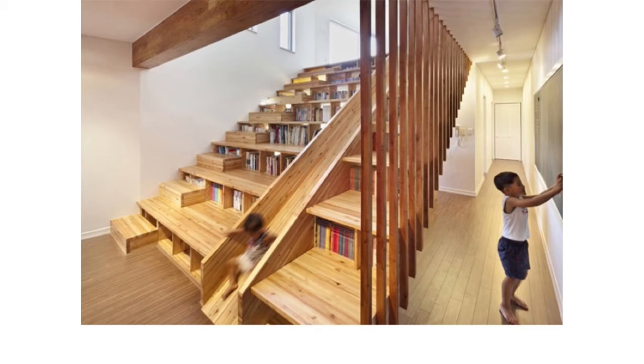So this is one example of typical development, and you can see these are the stairs, which are at the same time a library and also a sliding toboggan for kids. And you can imagine how much fun this can bring. So it's not just the stairs, it's also a theater, it's a library, you can sit, you can play, and it makes, as I was saying, a really congested environment. Many things can happen in one place.